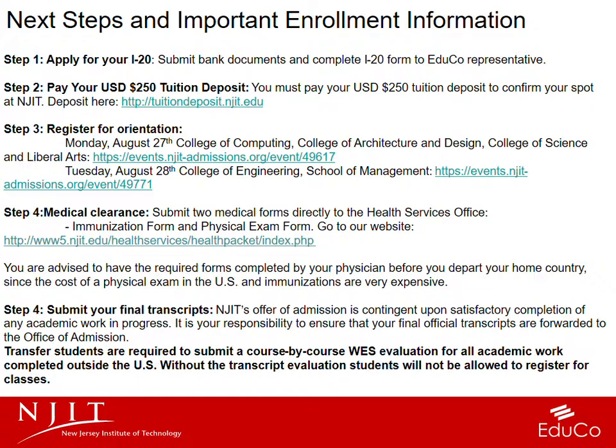If you haven't already done so, please submit your tuition deposit. Our tuition deposit deadline for international students is June 1st. That $250 deposit is just to hold your place here at NJIT. Once you arrive on campus, you go through the orientation process and you register for courses. That money is actually refunded back to your account, so you will see that money back. We don't get to keep it.